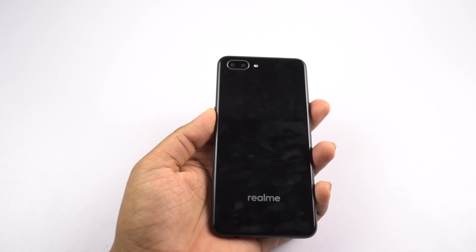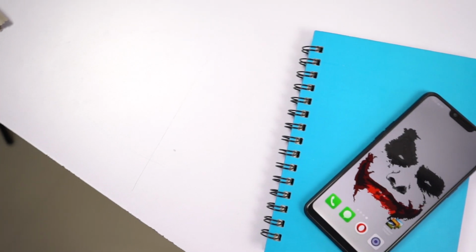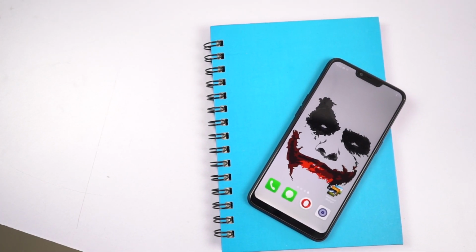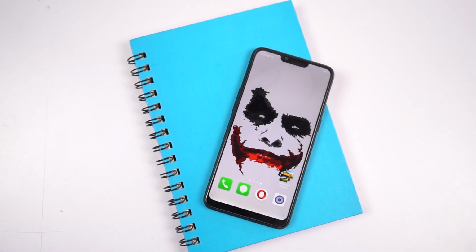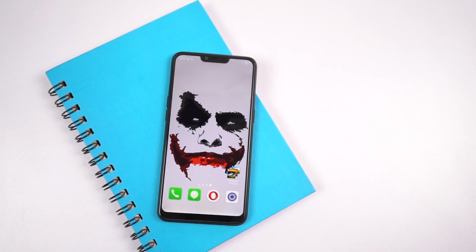But if you want my suggestion, I suggest you spend 2000 rupees more and get the Realme 2 instead. Now this phone just comes with 16 GB of storage, and you get about 7 to 8 GB of free space for your user apps and user data. And if you're like me who installed 3 games on this phone, you will run out of storage and you will always receive a notification asking you to clear the space. So that's why I suggest you go with Realme 2 instead.